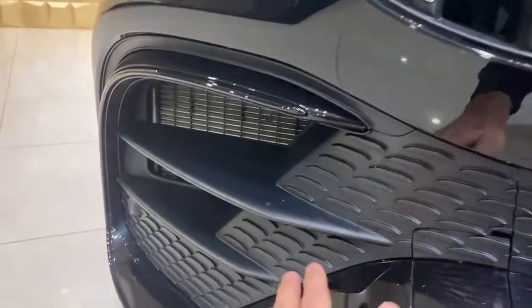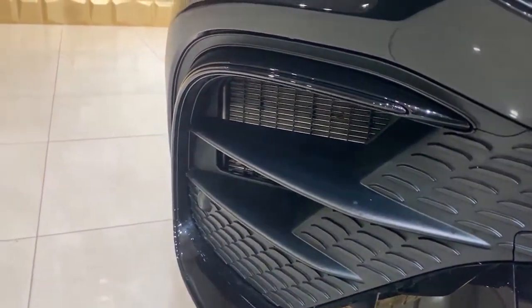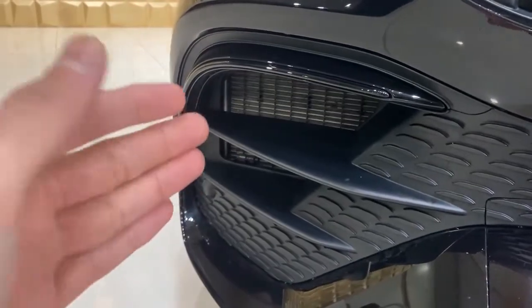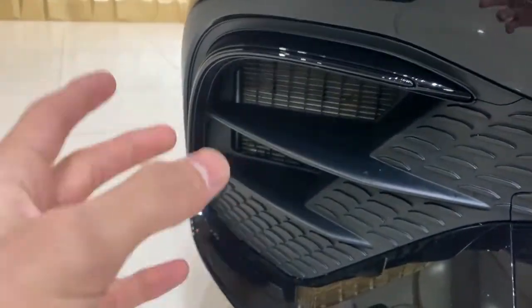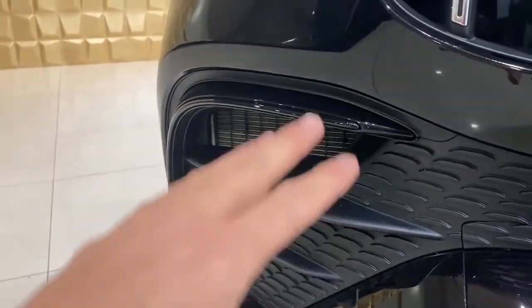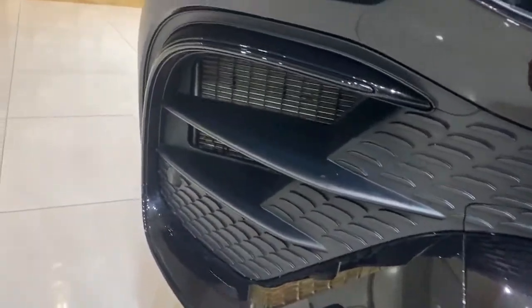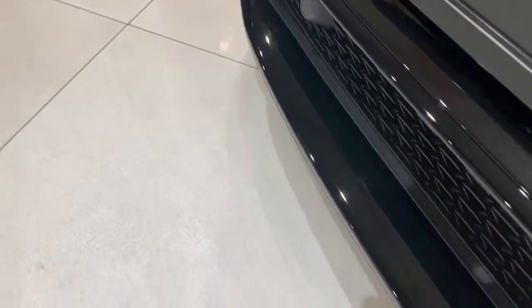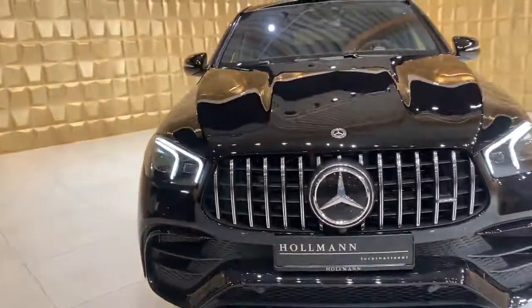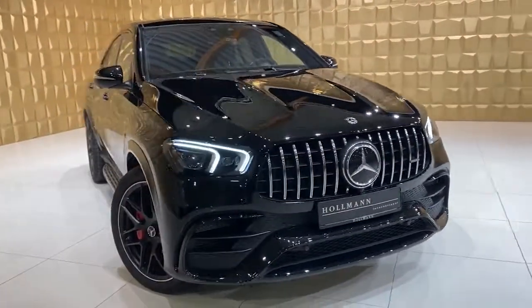We still have plastic parts, which I really don't like. Plastic parts on such an expensive car really destroys the overall look, to be honest. I hope AMG finds an alternative for that, as I always mention in my videos. We have the beautiful Jetwing design intake over here, the blacked out front skirt and all the sensors. So how do you guys like the front of this brutal car?